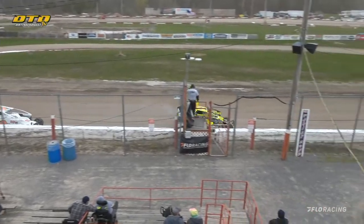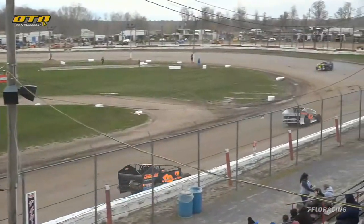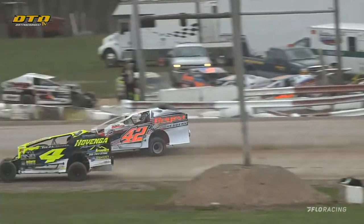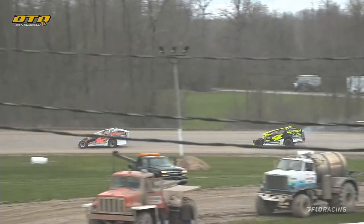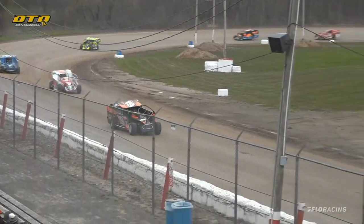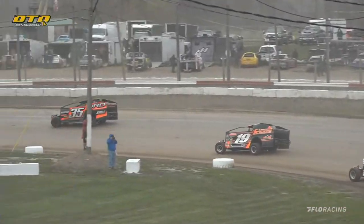Cody Clark, the Hoyanga Racing, Upstate Motorsports, number four car. He's out of Fulville, New York. Willie Decker out of right here in Vernon. Willie Decker in the 1X machine. That's the Stetches Lawn and Landscape, Kinney's Auto Body, number 1X.